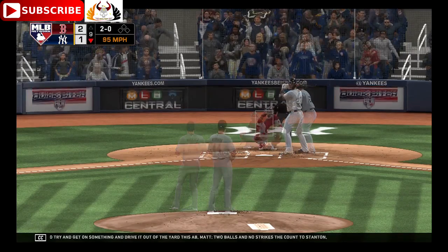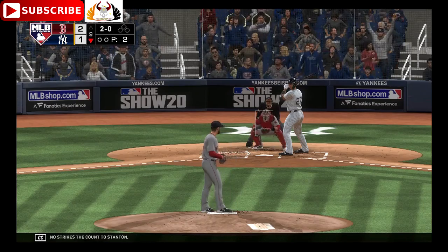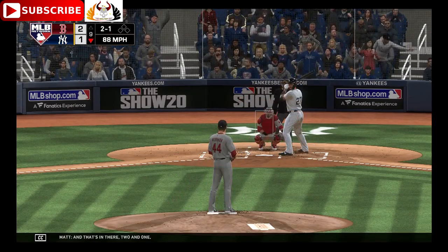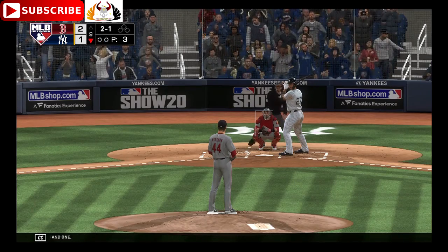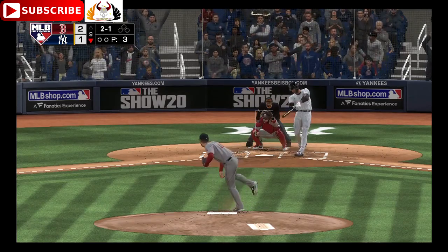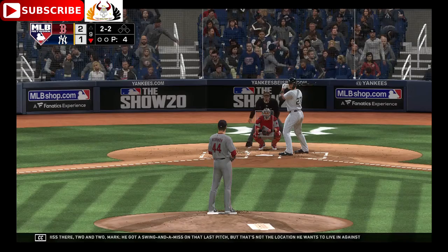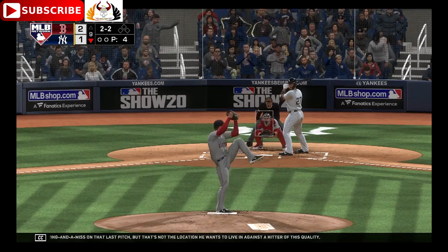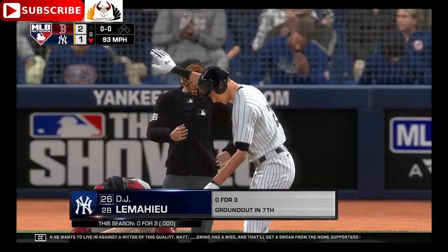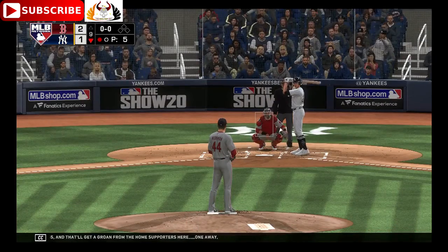2 balls and no strikes. The count to Stanton. And that's in there. 2-1. A swing and a miss there. 2-2. He got a swing and a miss on that last pitch, but that's not the location he wants to live in against a hitter of this quality. Swing and a miss, and that'll get a groan from the home supporters here. 1 away.